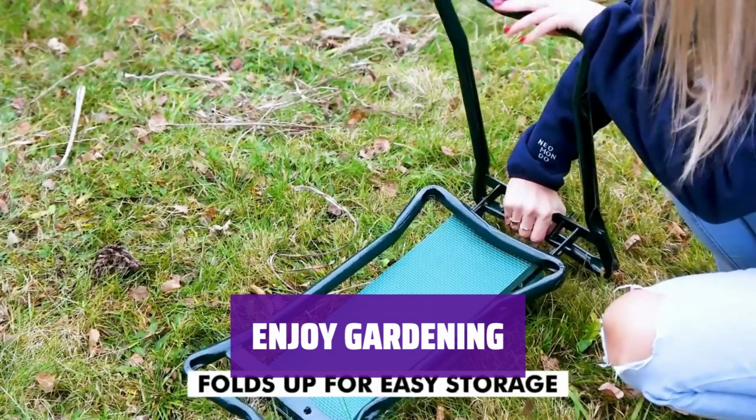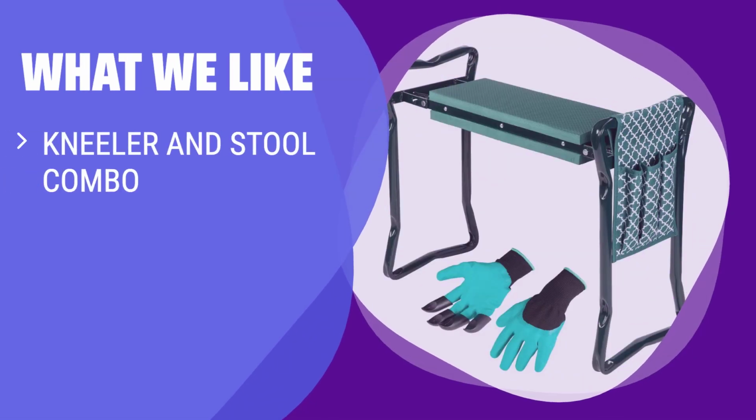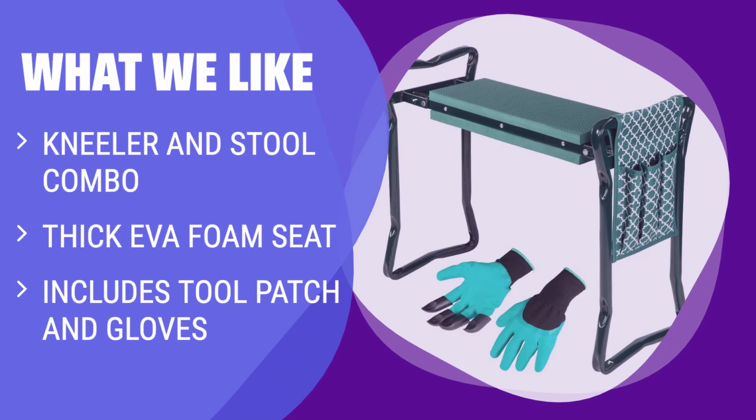Make gardening more comfortable and convenient with this combo kneeler and stool. What we like? Make gardening more comfortable and convenient. Great for those who struggle with knee or back pain. Keep all your essentials handy and easily accessible with the tool patch.